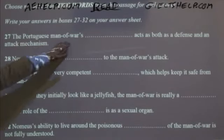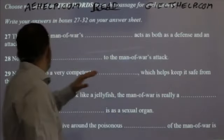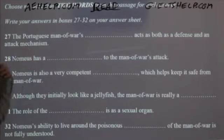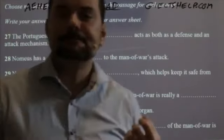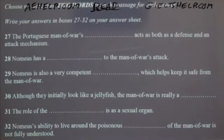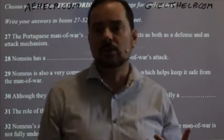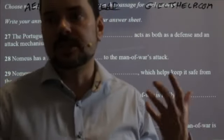The Portuguese man-of-war's something acts as both a defense and an attack mechanism. I think we read enough that we can probably figure this out without looking back. What is it? What's the right answer here? So what comes to mind? And again, even though the passage might seem really difficult, the answers aren't necessarily that difficult in the IELTS. It's not going to be the same level of difficulty for the questions as in university.